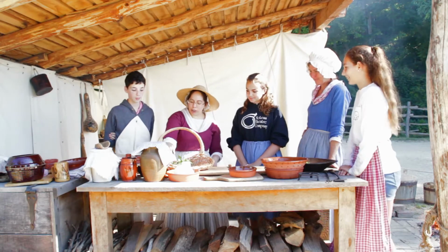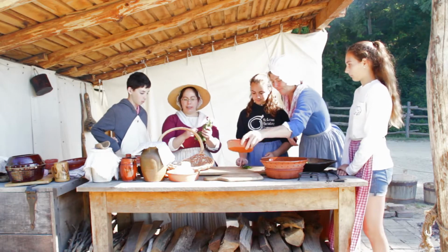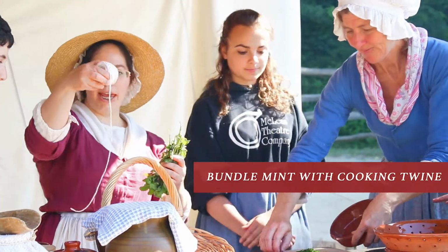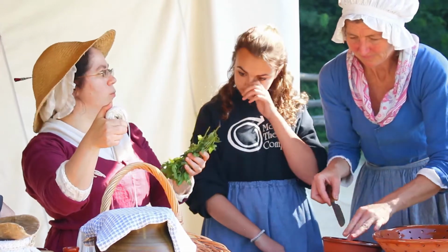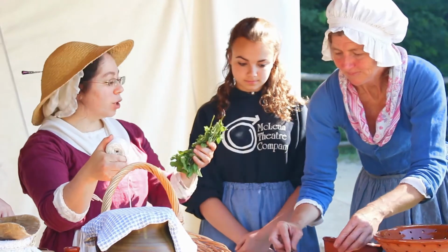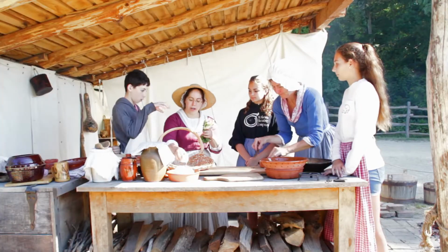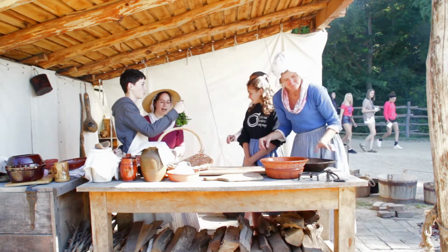Now the mint is actually easy to do. I'm going to have one of you hold it in a bundle like this, and then another one is going to take the twine and snip off a piece, and you'll tie it into a bundle, and we'll put the entire bundle into the pot when we make the peas porridge, and later we'll fish it out. All right, you'll hold. Why don't you come over and cut and tie?